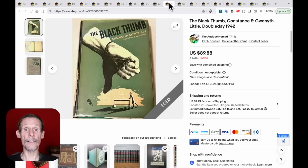And they were the only sister duo doing it at the time during the golden age of murder mysteries in the 1930s, 40s, and 50s. And we had 4 of their titles. This one is The Black Thumb. The Littles definitely have notoriety. This is a name worth remembering. If you're a collector and you like these kind of mysteries, or if you're a reseller and you like buying things that are going to sell for good money, the Littles are definitely authors worth seeking.